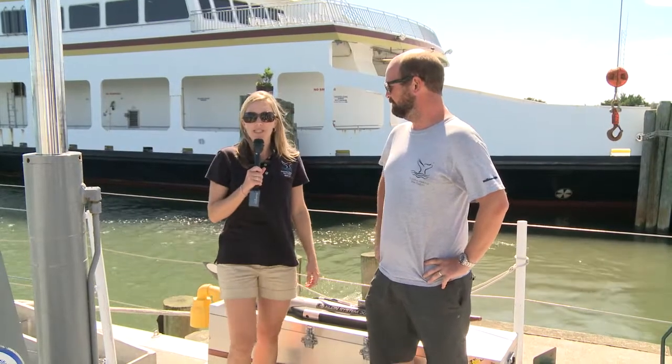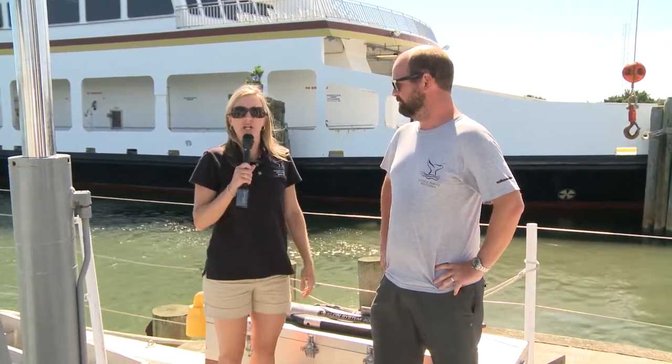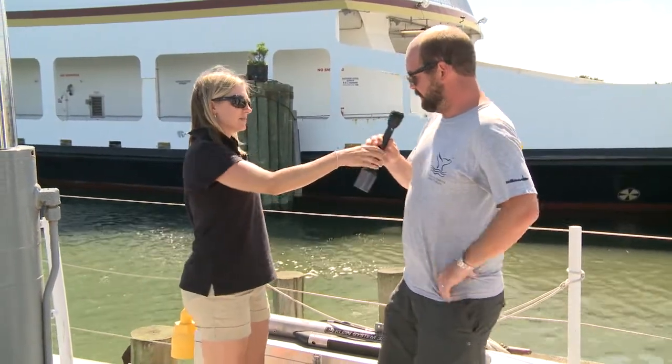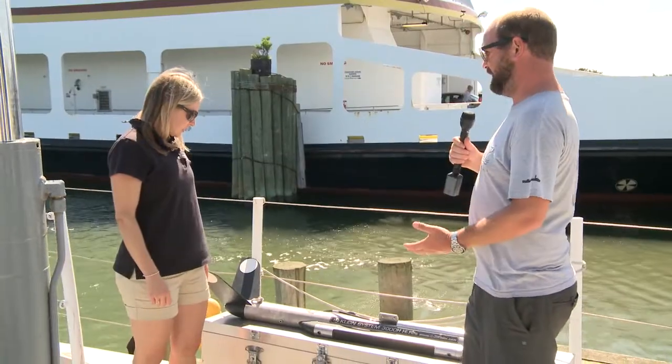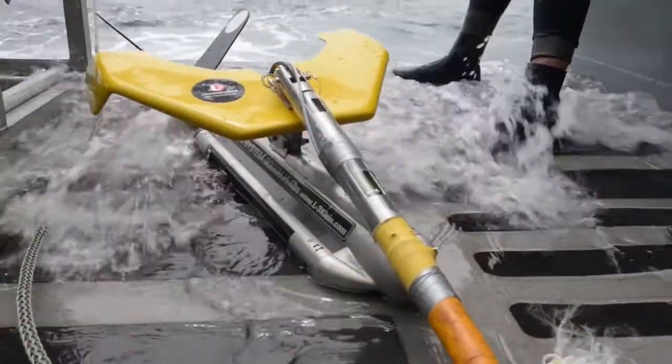So here we are, a couple steps up from the dive well on the back deck of the RV 8501. Now, as you can see, I told you there's a North Carolina ferry in the background. There's more equipment up here on the back deck, and I'm joined by Joe Hoyt again, who's going to talk a little bit about this piece of equipment that we see right here. So Lauren, it's called a side scan sonar system. This is one of the tools that we use to actually, we do a number of things with it.